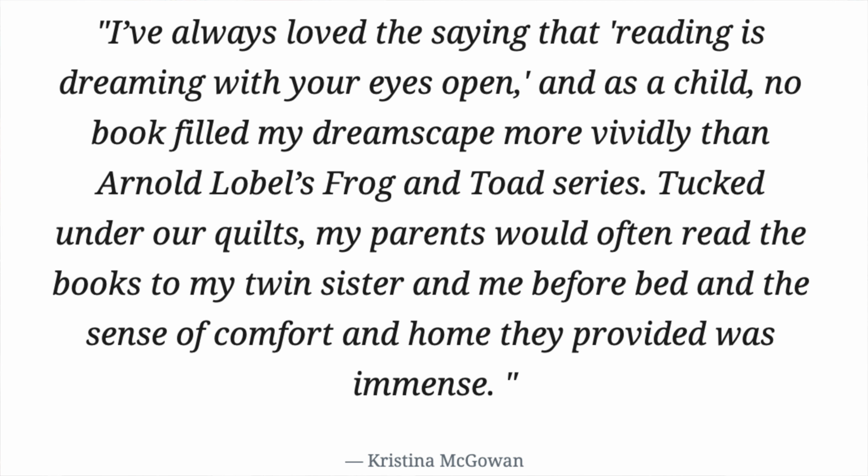I love this pattern so very much. I'm going to probably say that a million times during this video, but I want to read to you the quote that Christina has on her website about this pattern and why she designed it. "I've always loved the saying that reading is dreaming with your eyes open. And as a child, no book filled my dreamscape more vividly than Arnold Lobel's Frog and Toad series. Tucked under our quilts, my parents would often read the books to my twin sister and me before bed, and the sense of comfort and home they provided was immense."